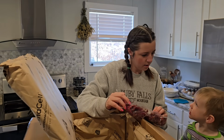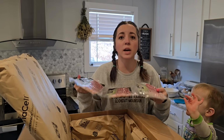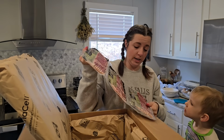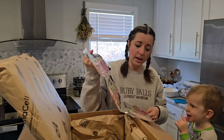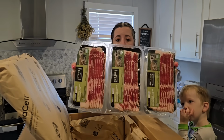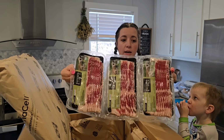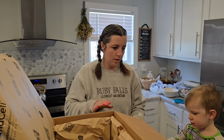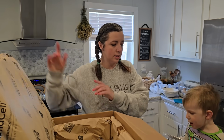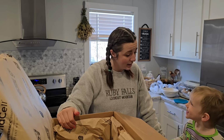And we tried their bacon for the first time last month, and it was delicious. Can you say bacon? Bacon. It was so good. And you get a 3-pack of their Applewood smoked uncured bacon. Y'all, it's good. Why don't we put it all back in the box and then we can carry it over to the freezer? How does that sound?